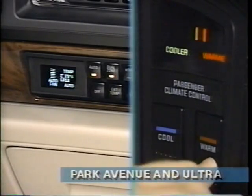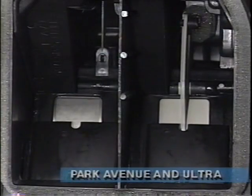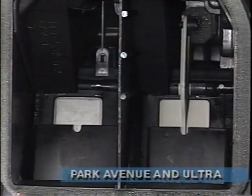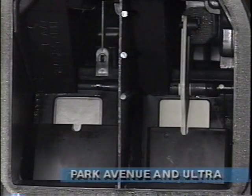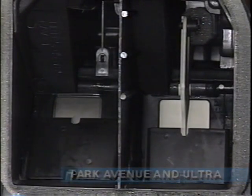Using a push-button control, the passenger can select a temperature that is cooler or warmer than the temperature the driver has selected. The climate control system automatically adjusts the second set of temperature valves so that air sent to the passenger side outlets matches the passenger setting.